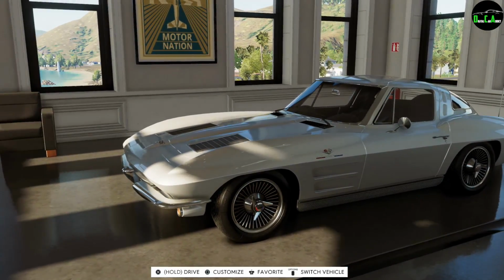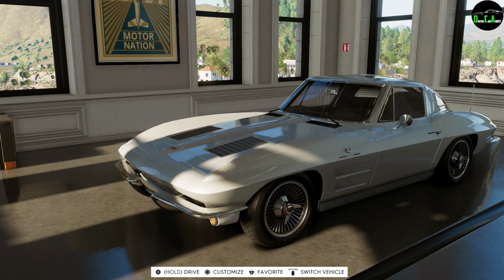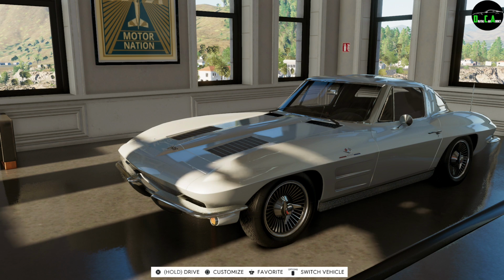Anyways, enough history lesson here. So in this video what we'll be doing is taking a look at the visual parts the car offers, taking it outside for a stock top speed run, then a maxed out top speed run with all the performance parts possible, and double nitrous to see how fast we can get this car to go.